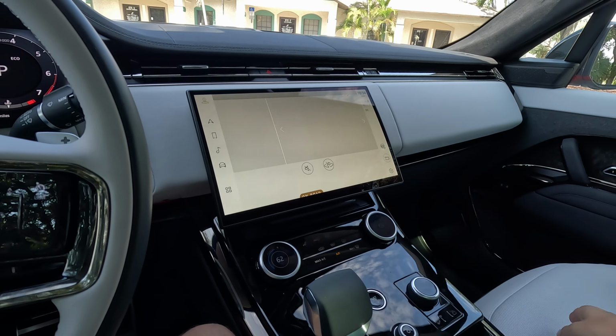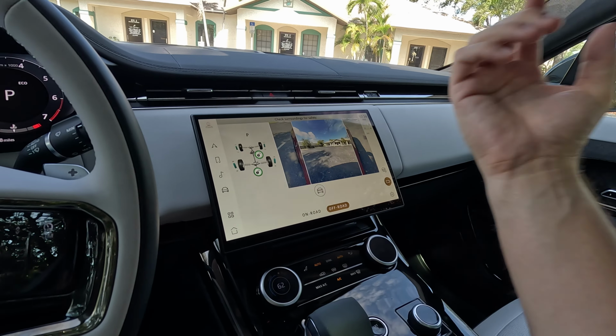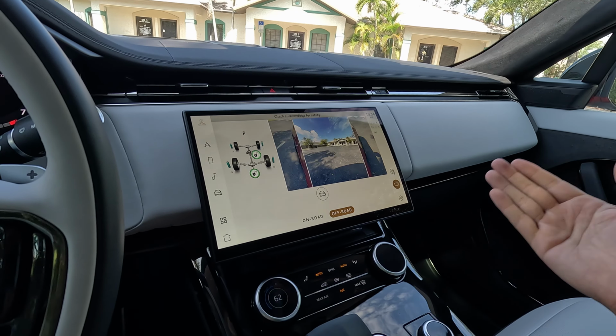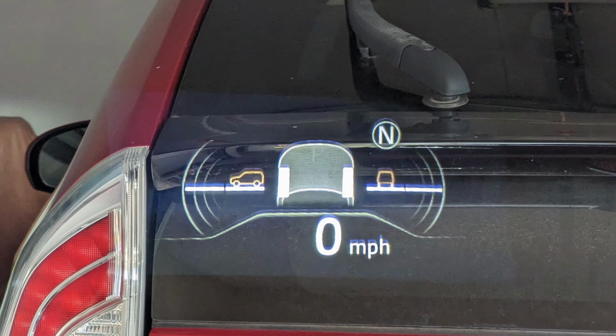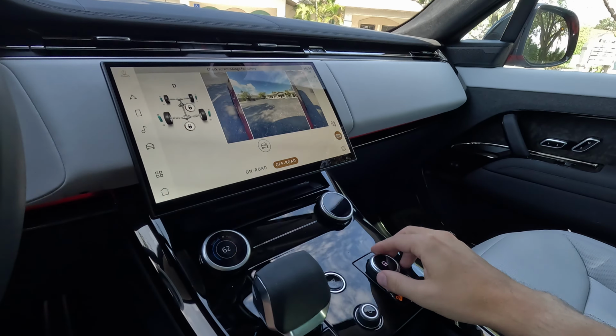You also have a 360 camera in here, no surprise. You have off-road camera as well, and you can have your center locking diff as well as your rear locking diff in here. You also have four-wheel steering in this machine. I don't know if you can see on the head-up display, but you have your pitch and roll information that comes up on the head-up display. It's pretty cool, but I haven't been able to get Android Auto to pop up on the head-up display.